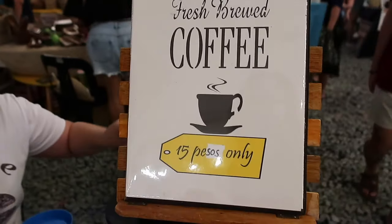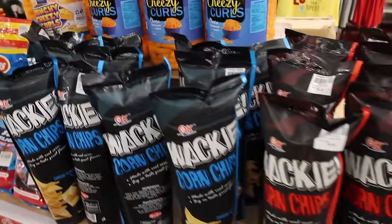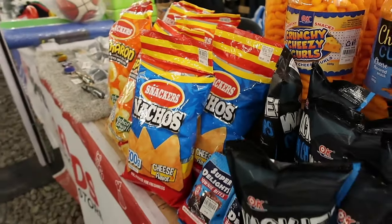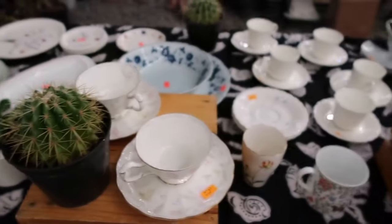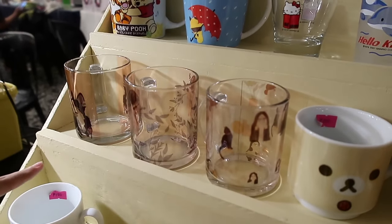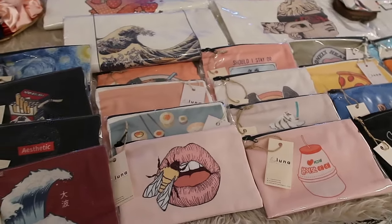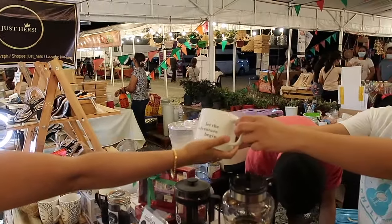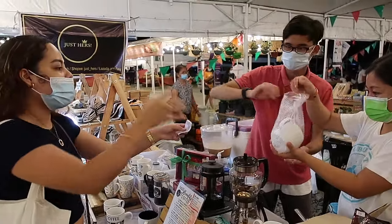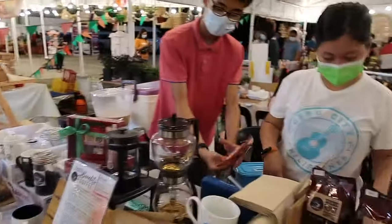Fresh brewed coffee for 15 pesos only. They also sell cheesy curls and nachos. Cute aesthetic mugs, pwede hot and cold for 250 pesos. Pero bait ni ate, 3200. Ate! Thank you, ate! Thank you, sir!